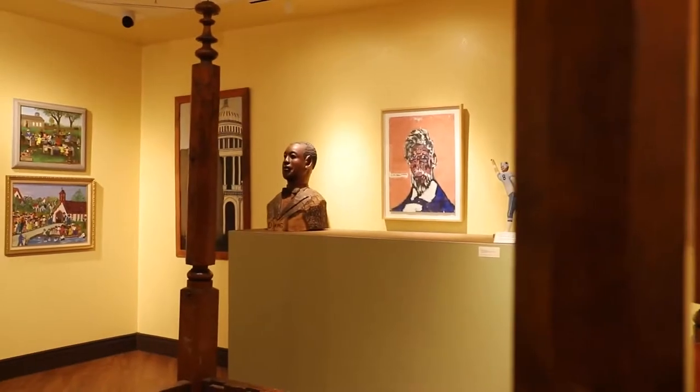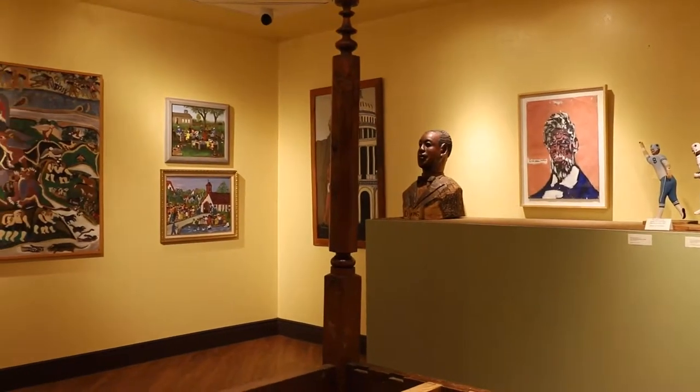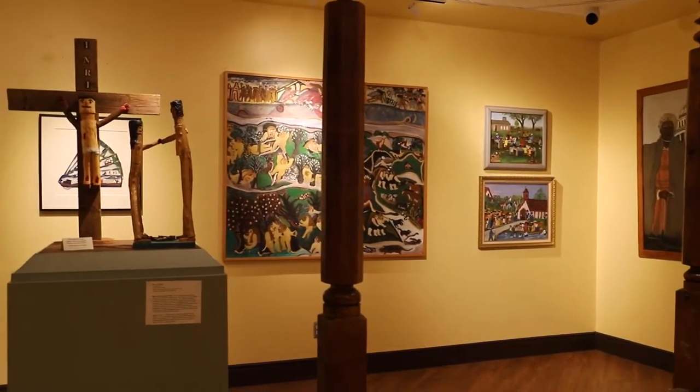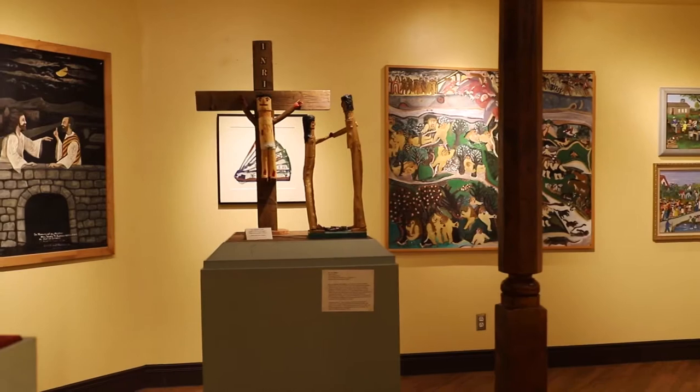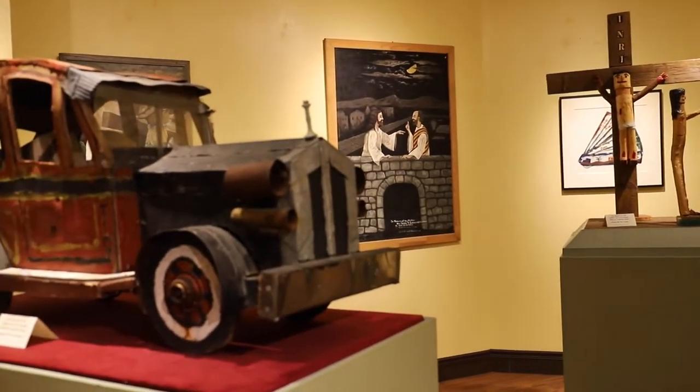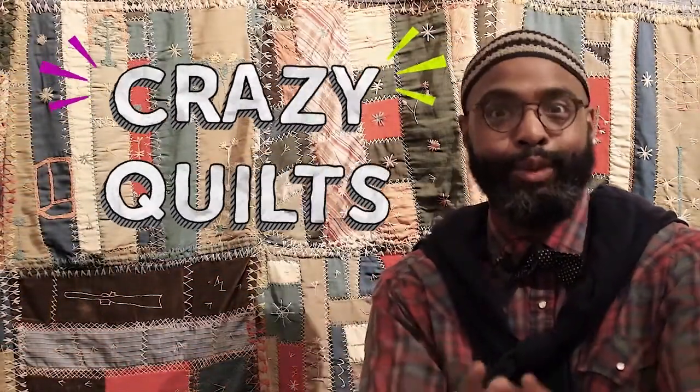Right now you're in the Sam and Ruth Bussey Gallery, which holds the Billy R. Allen Folk Art Collection. The Billy R. Allen Folk Art Collection here actually is one of the largest African American folk art collections in the country outside of the Smithsonian Institute. We have a very extensive folk art collection here and a fast-growing decorative art collection. And today I really want to talk with you about the crazy quilts.